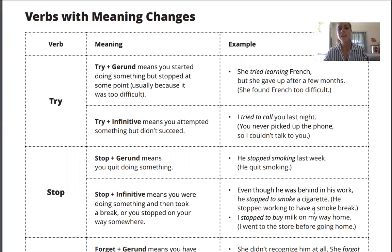But stop plus infinitive means you were doing something, you took a break, and then you were on your way somewhere. So even though he was behind in work, he stopped to smoke a cigarette. So he took a break. I stopped to buy milk on my way home. I went to the store before going home. So it means you were on your way somewhere and you stopped to do something else.